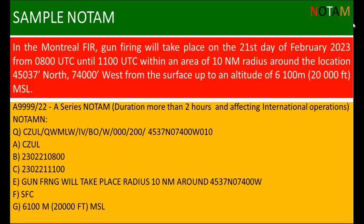Item E is the text of the NOTAM. Gun firing will take place, radius 10 nautical mile around 4537N, 07400W. Item F, lower vertical limit. Item G, upper vertical limit. I hope that you have found this exercise interesting.